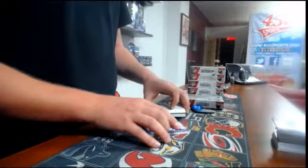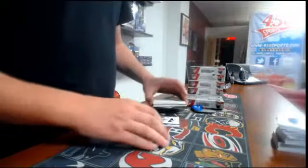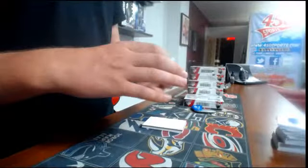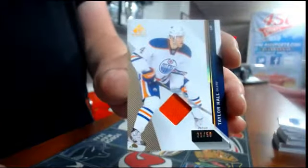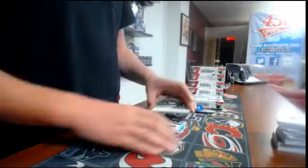We have the dual authentic fabrics for the Dallas Stars, Brett Hull and Marty Turco. Next, we have the Stadium Series for the LA Kings, Jake Muzzin. We have another Stadium Series for the Toronto Maple Leafs, Nazem Kadri. We have for the Edmonton Oilers, patch number 50. Taylor Hall. It's ridiculous.